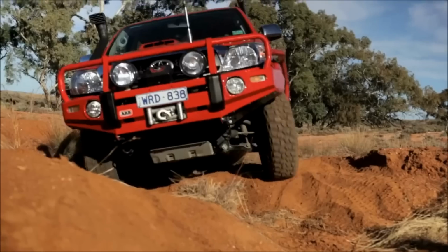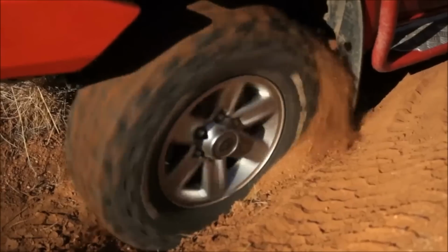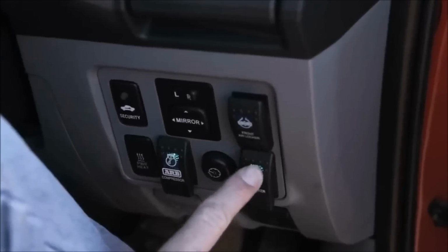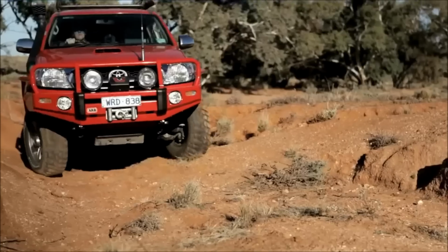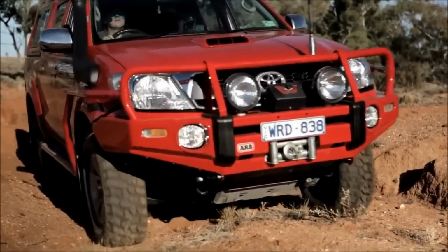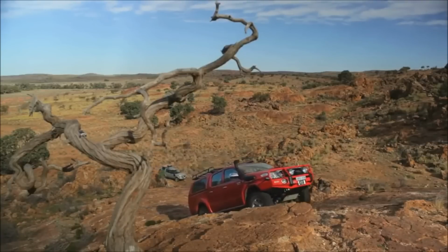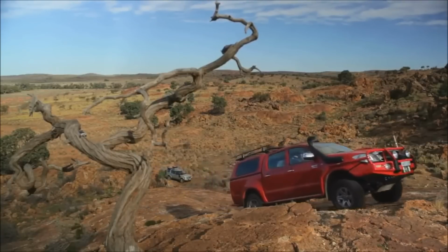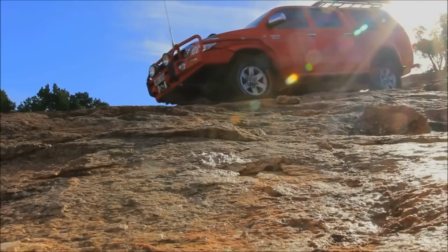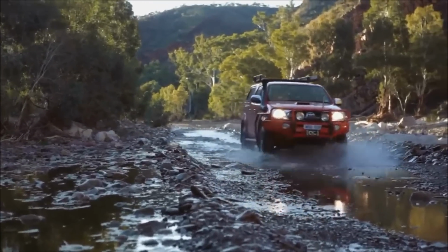And speaking of differentials, this vehicle comes from the factory with an open diff, but it's been fitted with 2 air locker differentials. It has a rear air locker and a front air locker. And these are driver selectable, so if you're in really loose terrain, on a muddy side slope, and you don't want to introduce any oversteer or understeer, you can keep the differentials open. If you get into technical terrain, you can lock the rear, lock the front, and have them both locked if you need it in really, really tough stuff.